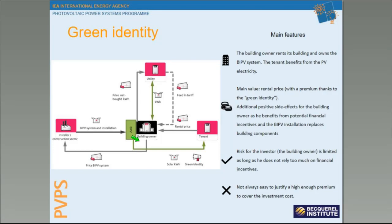if the tenant is able to. So it would allow the tenant to also include this green aspect in its communication. So such a business model seems like quite an appealing one, because it looks like a win-win situation between the tenant, who pays a slightly higher rental fee but benefits from green electricity and also a potentially green identity, and also it's a win for the building owner because there is limited risk as long as it's not relying too much on finance and incentives linked to the BIPV system.